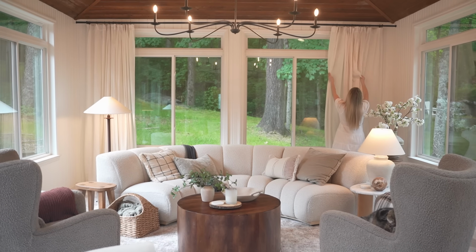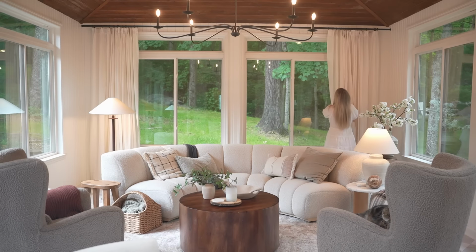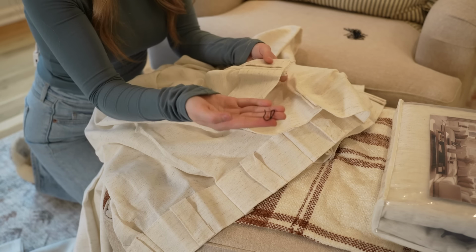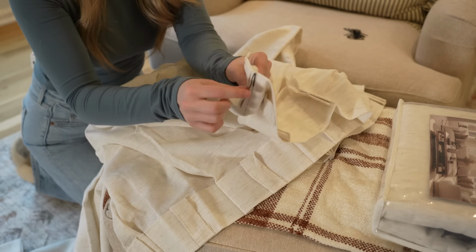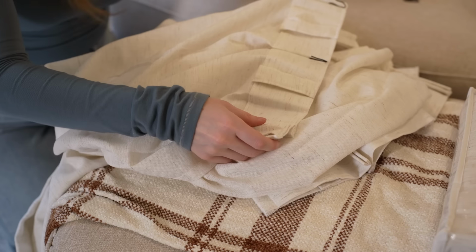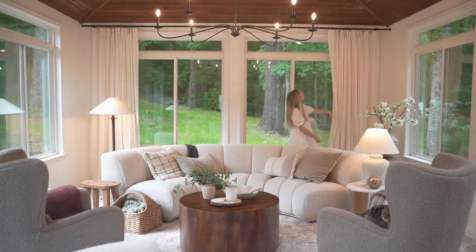Now, pinch pleat curtains are definitely a must-have when styling your home. They're going to create this tailored look instantly. They are definitely a more elevated option as opposed to a grommet curtain or a rod pocket curtain. They allow you to use curtain hooks and curtain rings to really create this layered, intentional look, and they hang so nicely.